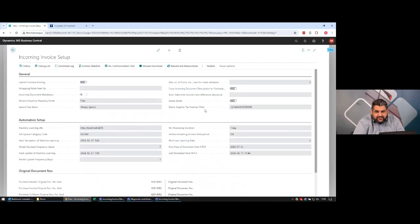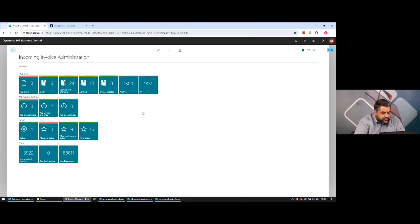That means that if we post new invoices, the machine learning will be able to learn from these postings as well. So if we post more invoices, our machine learning will be more clever. Okay, and I show you this machine learning setup.